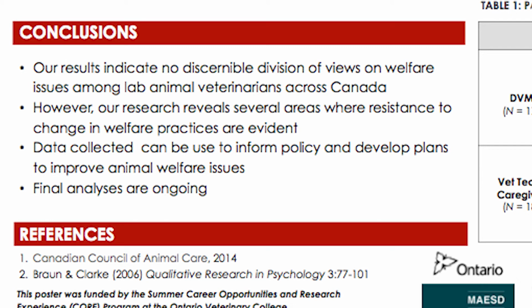However, our research reveals several areas where resistance to change in welfare practices is evident, namely housing and handling techniques. We hope that the data collected from this study will be used to inform policy and develop plans to improve animal welfare issues moving forward.